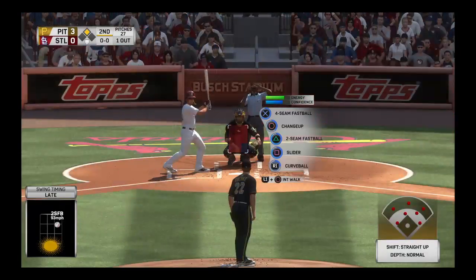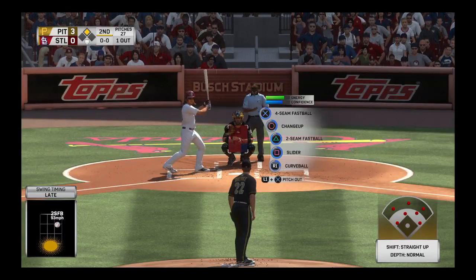Here's John Jaso now. He enters play hitting down in the 240s for the year.